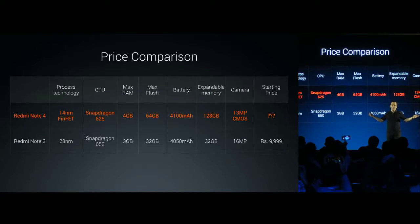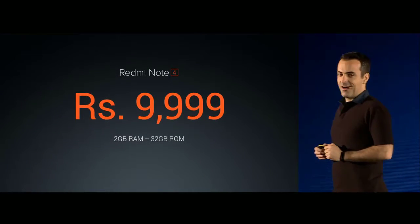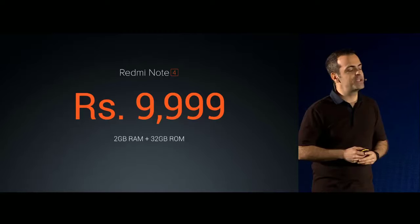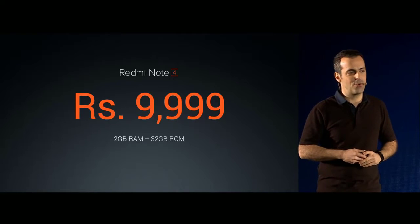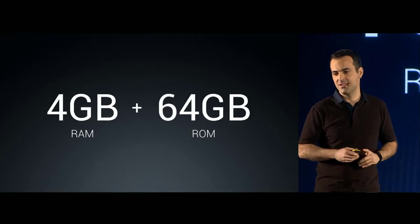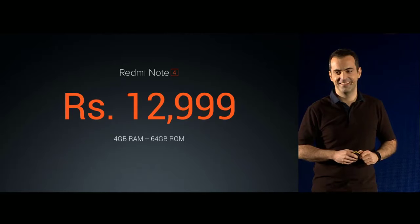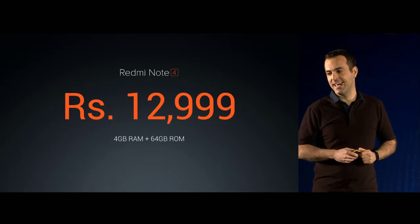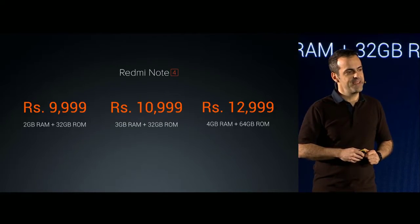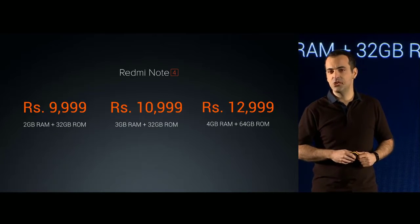Redmi Note 4 will start at 9999. This is for the version with 2 gigs of RAM and 16 gigs of storage. The 4 gig, 64 gig version will go for 12,999. And then we have a 3 gig, 32 gig version as well at 10,999.